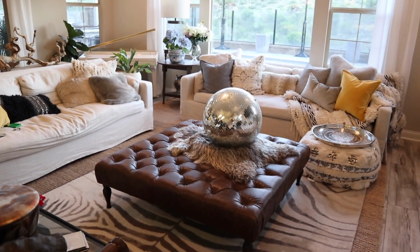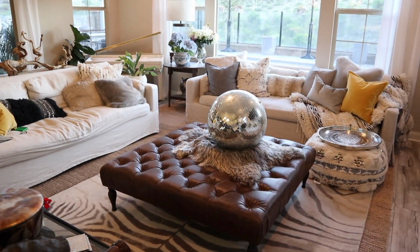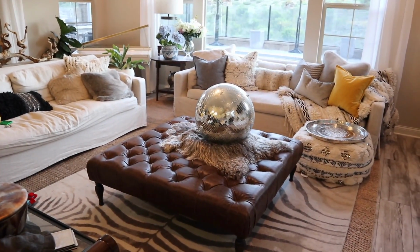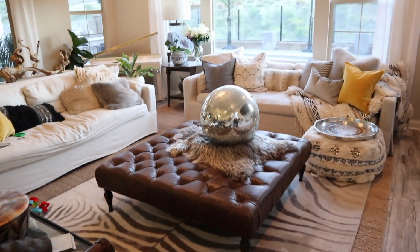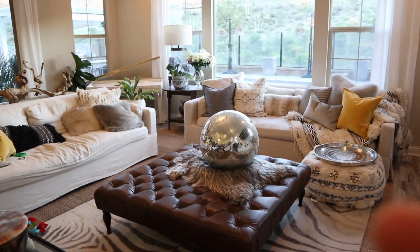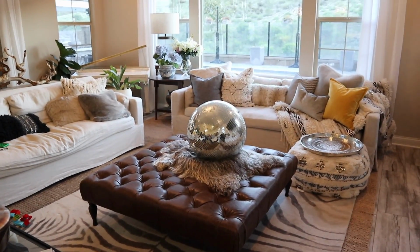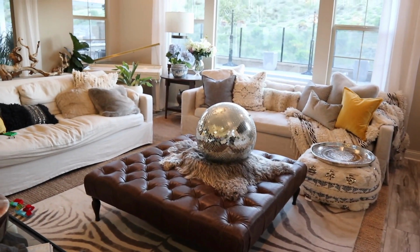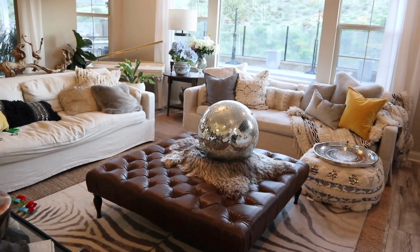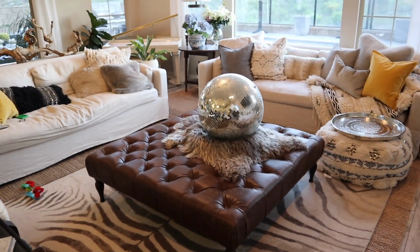I love the warmth it gives the room. Before, we had that bluish kind of carpet, a light blue. I loved that too, but this, I just love the way it looks, I love everything. And I know I'm gonna get some comments from people not liking it, but you know what, to each his own, and as long as you like it, that's all that really matters, right? So as long as you're happy.